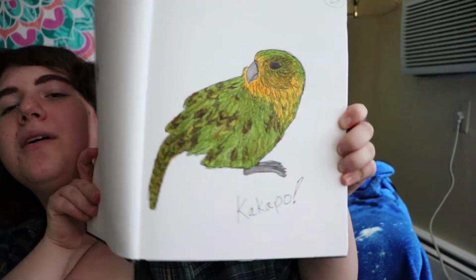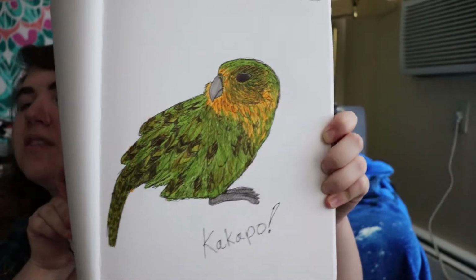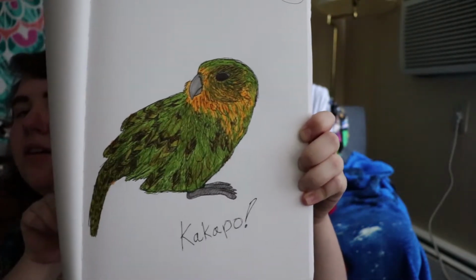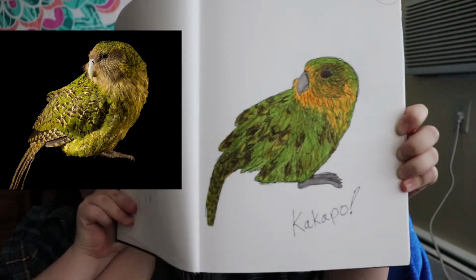Okay, this is hands down my favorite bird ever in the world. Probably favorite animal ever. Ever since I watched Last Chance to See, a series that was on Netflix for a while. It was originally a BBC series. The very last episode, they went to New Zealand, to an island off the coast of New Zealand where they had the kakapo. Look at that bird. Oh, it's just the cutest little cutie ever. I'll put in my little reference photo because god damn, it's so cute.